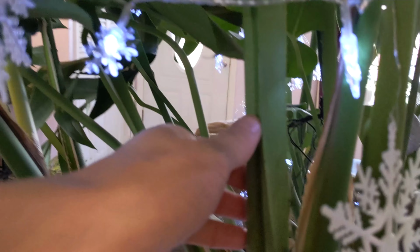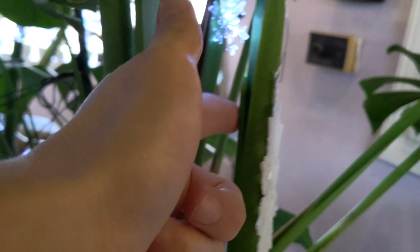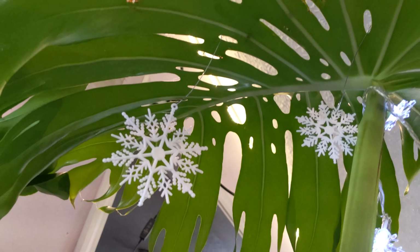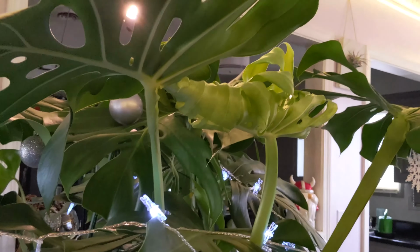And she's got so much potential new growth coming. Probably not this year, but definitely in the spring. She's got so many little prego bellies. There's one right here. I love this leaf so much. That's the newest unfurled leaf, but this one over here is about to be the newest.